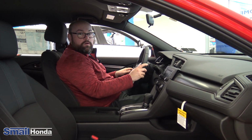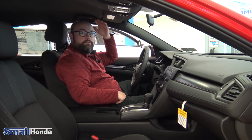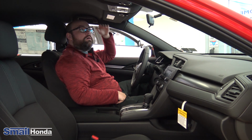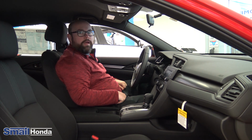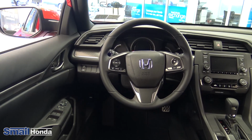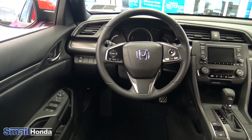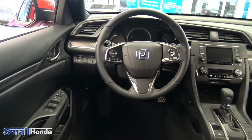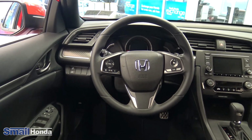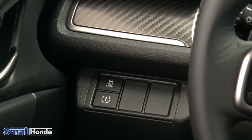Just sitting here, hopefully you guys can see that I have enough headroom here. I don't feel like I'm gonna bump my head or anything like that. So it feels like there's enough room in here for me. Alright guys, so we're gonna give you a little sneak peek of what it's like to be behind the wheel of this vehicle. Here on the left side of the steering wheel, you have your traction control, which you can turn off, as well as your tire monitoring.